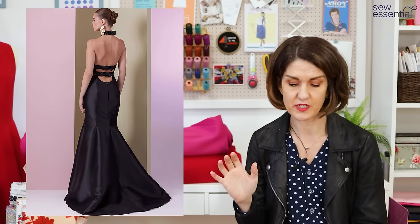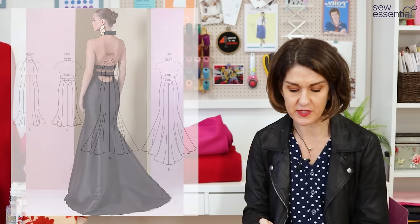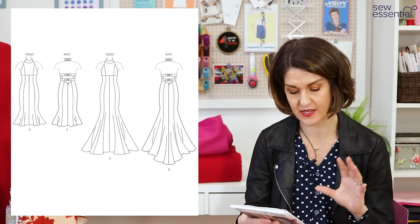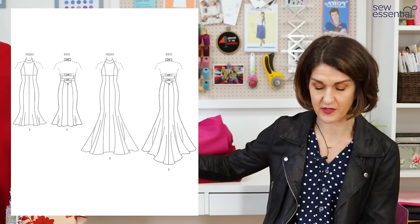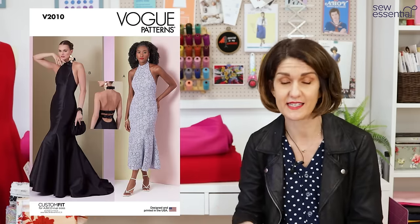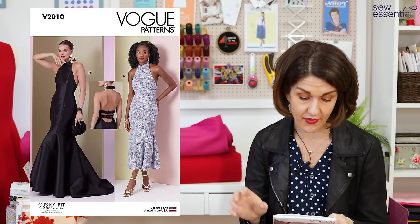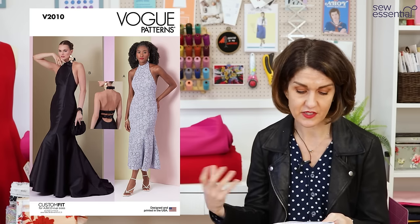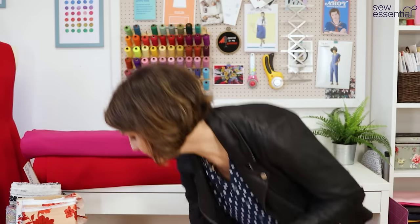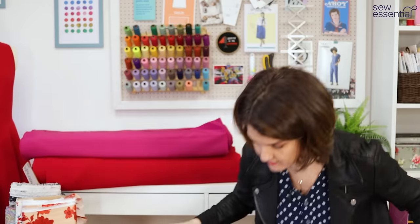But then there's a version which is a bit more wedding guest or formal dinner guest, which has a midi length skirt and a less dramatic fishtail than the full length one, which has almost even got a train at the back of it. So it really is wedding dress worthy. This runs up to a size 24 and can be made up in things like brocades, Duchess satins, mikados, silks, that sort of thing. And the fabric I chose, I just thought our classic Duchess satin again would work really well.